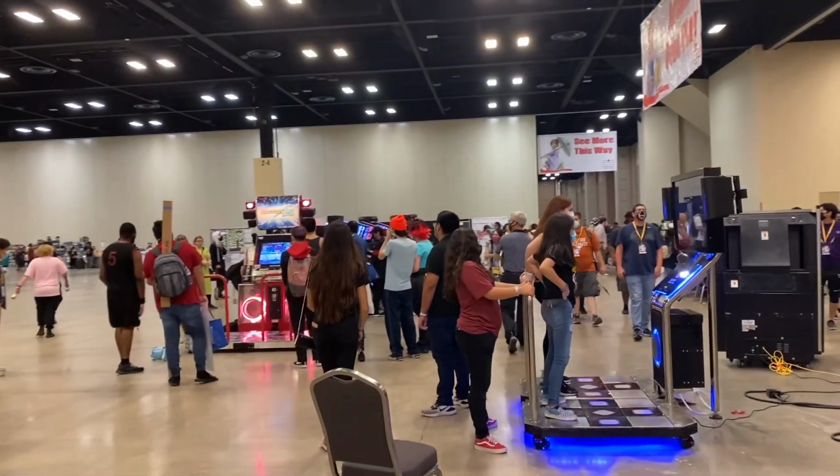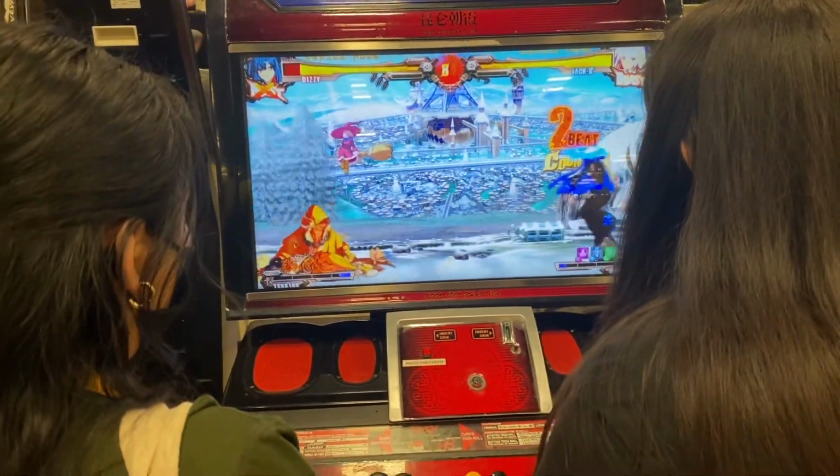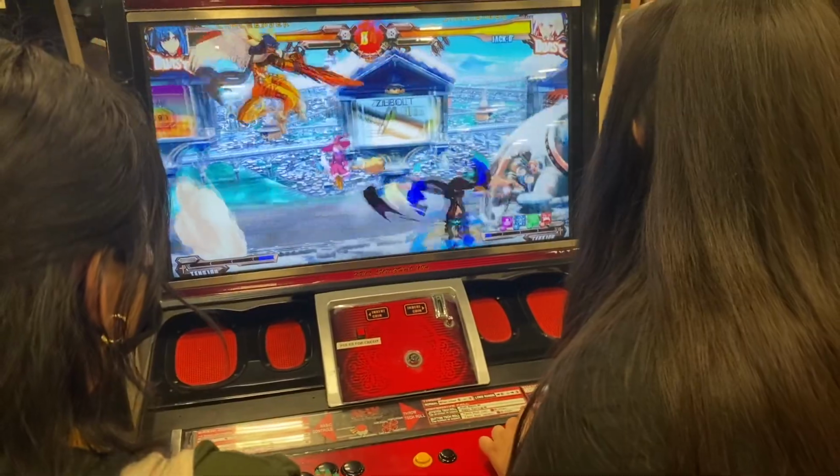Turns out the cosplay competition was full when we got there, so we weren't able to get in, and unfortunately I wasn't able to get any clips. But we ended up just going back downstairs to the artist alley and the game area, so we played some games and shopped around a little bit more, explored some more local businesses and small businesses. So that was fun, and I'm really breaking the bank, but it's all worth it.